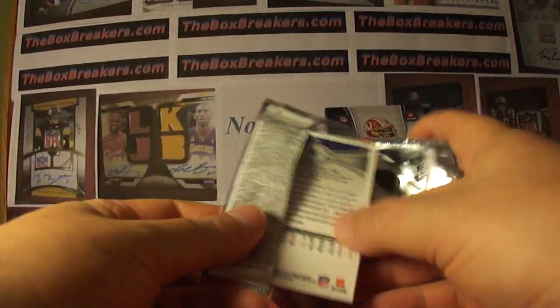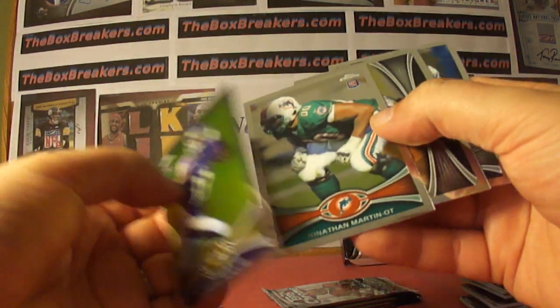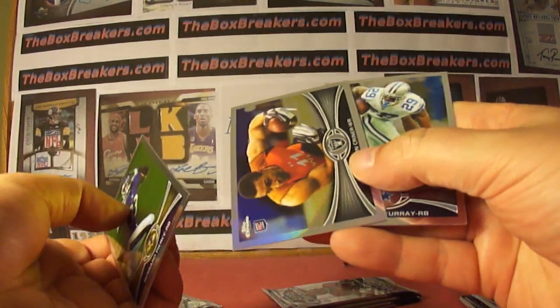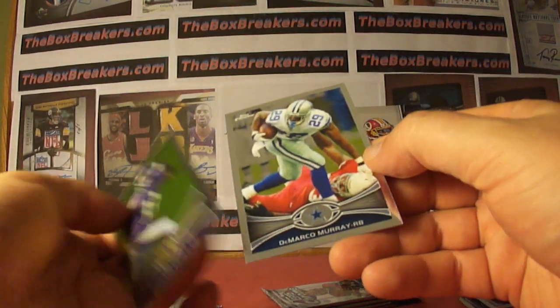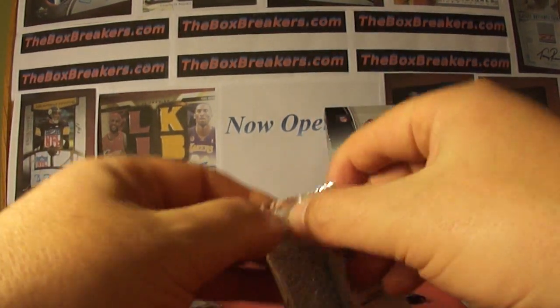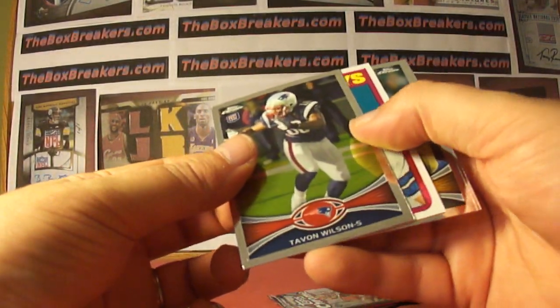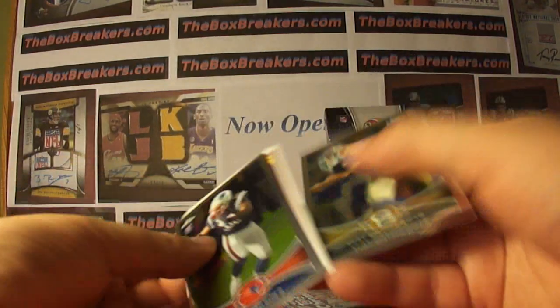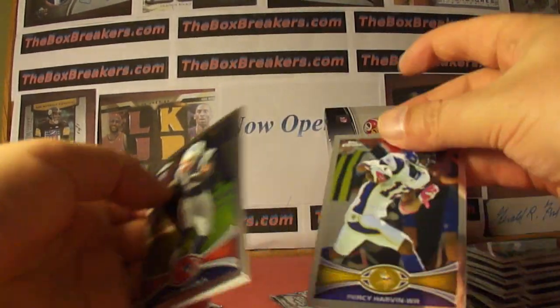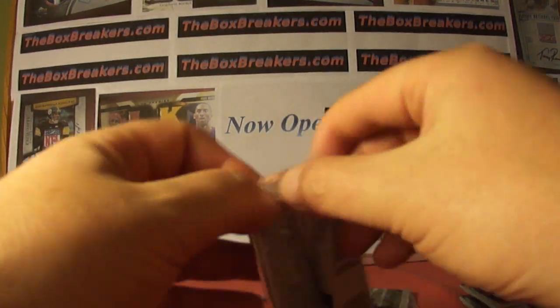Frankie football cards with the Redskins. Bernard Pierce, Ravens. Jonathan Martin, Dolphins. There's a Jerron Kreiner, Raiders refractor. Tavon Wilson, Patriots. There's a Staubach. Three packs to go.